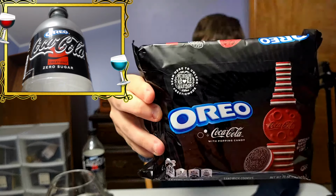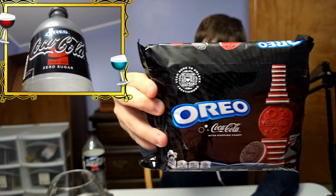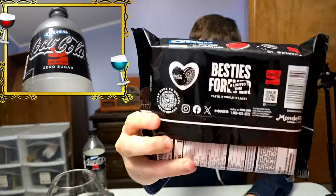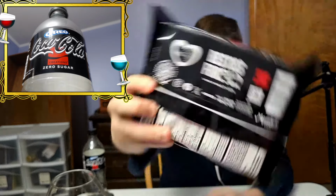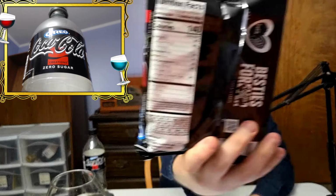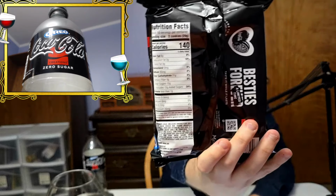Here are the Oreo Coca-Cola cookies that I'm going to be trying. Here is the back section of it, if you care. Good luck reading that, but there's that part of it. I should probably list the nutrition facts.